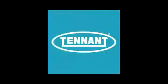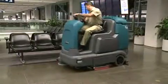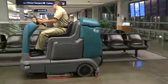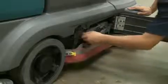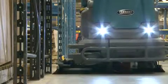Tennant Company, a recognized leader in developing innovative solutions that help create a cleaner, safer, healthier world, brings you a highly maneuverable, compact rider scrubber with big productivity. The T12. Scrubbing with the T12 increases productivity, provides health and safety benefits, and simplifies maintenance, all with a low cost of ownership. And because it's made by Tennant, it's reliable and durable.